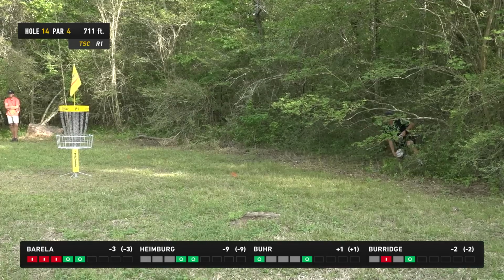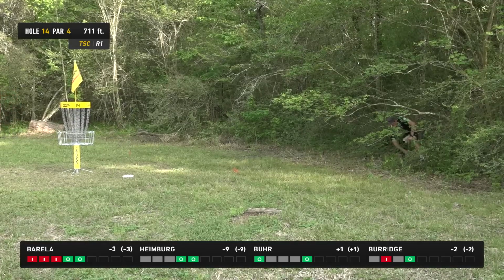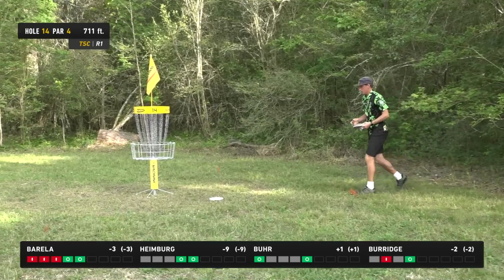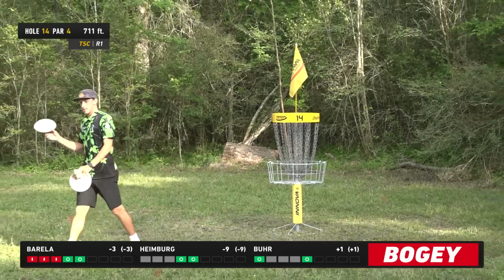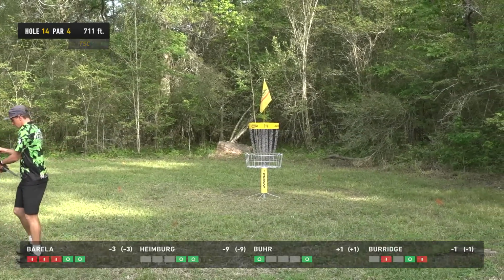There's some thick rough out here, so on certain sides of the green you're going to have to get tricky. Yeah, what an unfortunate bogey. He really didn't throw a bad shot. You think the Poison Ivy shirt right there would have given him some extra putting power, but maybe next time, Robbie. Leaves of three, you leave it be.